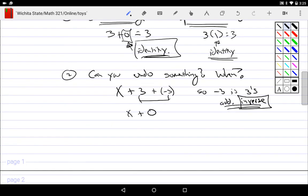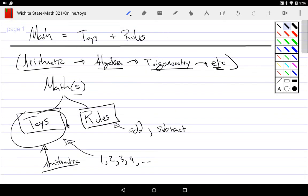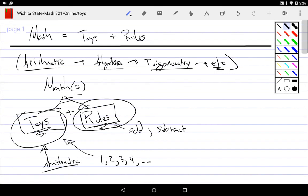So when we go through mathematics and we're talking about this idea that math is built up out of toys and rules, we're going to go through a lot of different classes, and you're going to figure out what's the stuff I'm working with, and what are the things that I have to do, and what do I know, and how does this build? It's one thing that I've always liked to leverage on my students as we go through classes and move on to the next step.